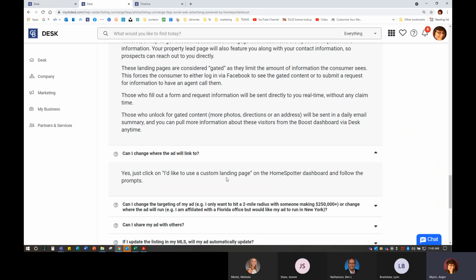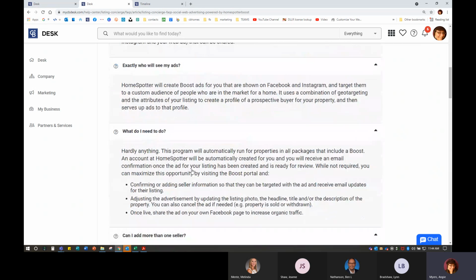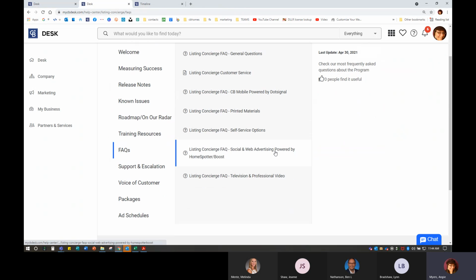And yes, the Boost My Home Spotter is offered for all packages. Bronze, silver, gold, and platinum all receive Boost by Home Spotter in our Mid-Atlantic area. I believe we're the only metro that gets them for all of them. And also, anything here, just make sure you read through the information so that you are fully aware, again, of all of the facts. We don't have television and professional video in our area. I'm not sure. That does have something to do with our local TV stations. But that's why we have the internet advertising, which I actually prefer.